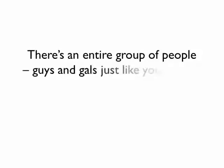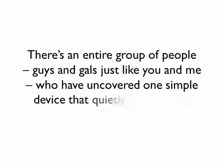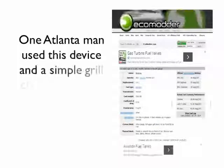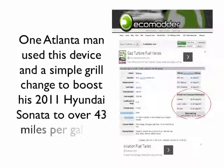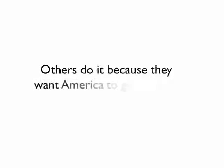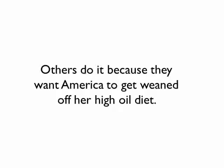There's an entire group of people, guys and gals just like you and me, who have uncovered one simple device that quietly skyrocketed their gas mileage. One Atlanta man used this device in a simple grill change to boost his 2011 Hyundai Sonata to over 43 miles per gallon. Some of them do it for environmental reasons. Others do it because they want America to get weaned off her high oil diet.